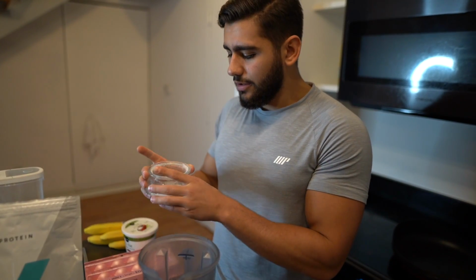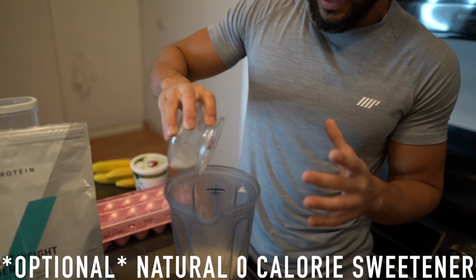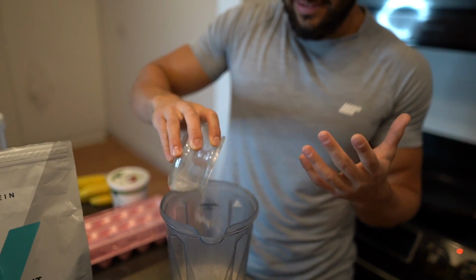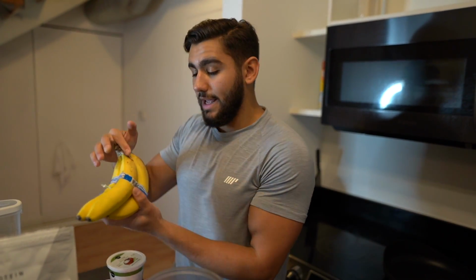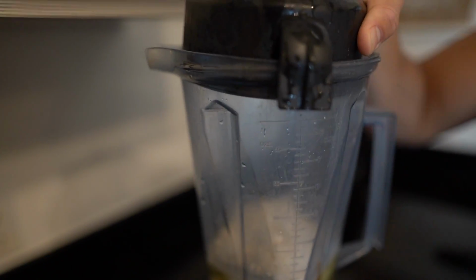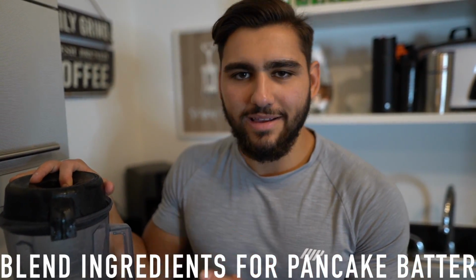Okay, so after we have included a serving of the MYPROTEIN Vanilla Impact Weight Gainer Blend, this step is actually going to be optional. You can include some natural sweetener in here just to give it a little bit more of a pancakey sweet taste, but you really don't need to because this stuff is already kind of sweet itself. So if you like more of a sweet tooth, go ahead and put some natural sweetener in there. And then we're also gonna include the banana at the very end. Y'all will see. All right, so this step is pretty easy. Just blend this sucker up and then it's gonna give you an amazing batter for some bomb bulking protein pancakes.